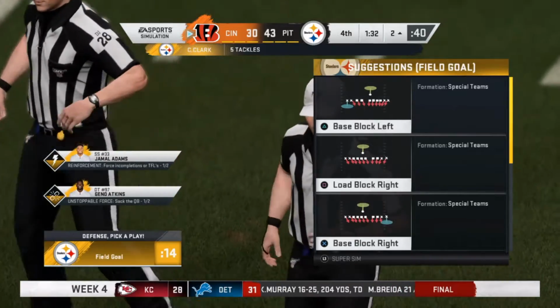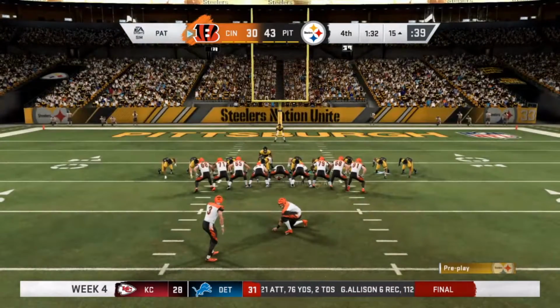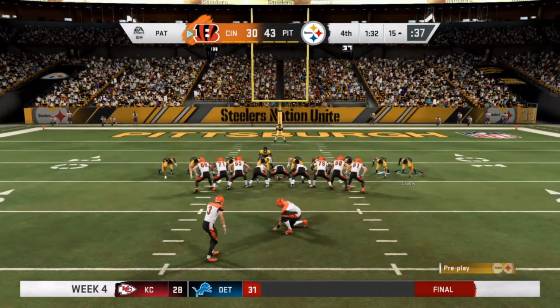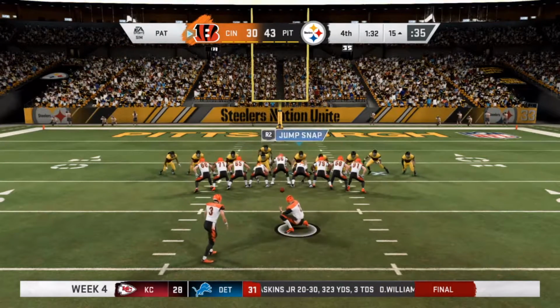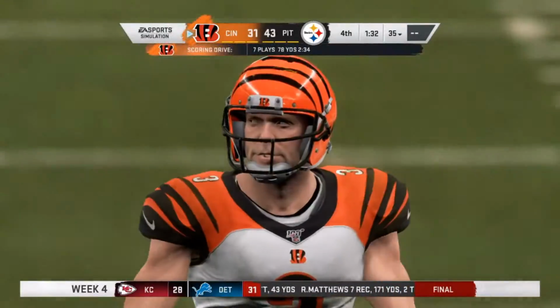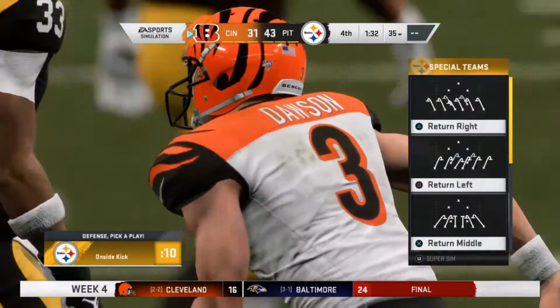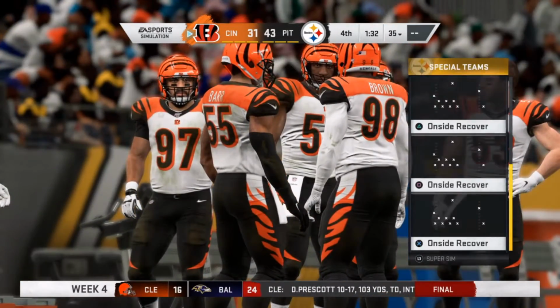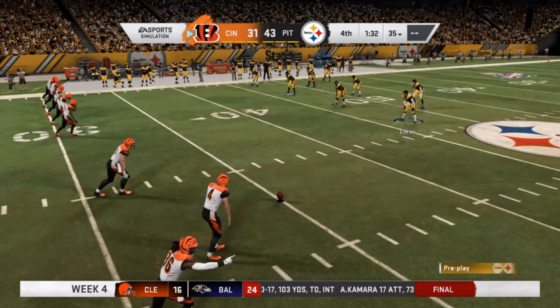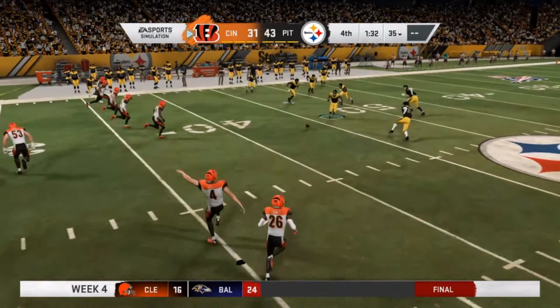Complete to number 81, Hayden Hurst. Touchdown, Cincinnati. They had to go to the monitor, get an extra look. That's what the technology is for, and this touchdown will count. Dawson able to connect on the extra point, and that will get them one closer. So that winds up a 7-play drive all told. 2 scores down, 3 timeouts left. Still a chance if they can somehow get this one back.